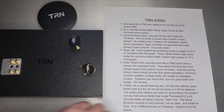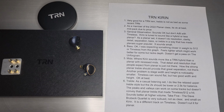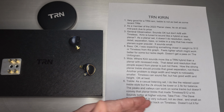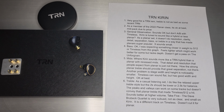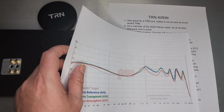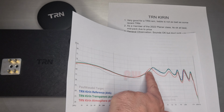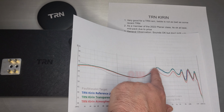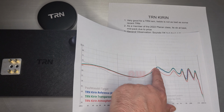And the treble, I will say as a casual listening set, you just kind of pop it in when you get it. Not too bad. It's got this relaxed upper treble style. That 2K, like we pointed out, depending on which nozzle you're using, the 2K on the atmospheric is a little too far in. It's even before 2K. The other two were kind of just past 2K.